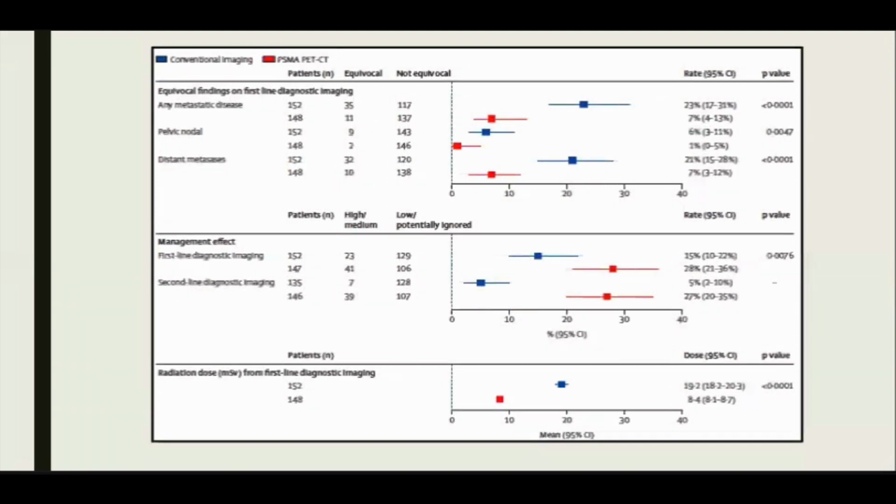When they looked at the subgroups for patients with pelvic nodes, the PSMA scan showed an AUC of 32% greater, and distant mets 22% greater, which showed clear superiority. Management, this is the part that I found quite interesting. Management change is conferred in high medium effect in 15% of conventional imaging compared to 28% of the PSMA group. 20 men in the PSMA group had their intent changed from curative to palliative.